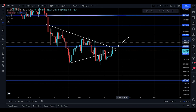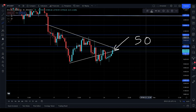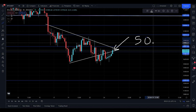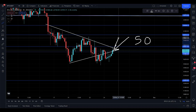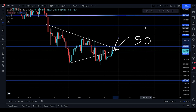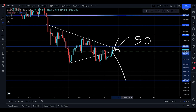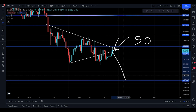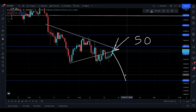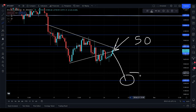So I'm going to buy at these levels with 50% of the money, and keep 50% of the money on the side. If it goes up, I win. If it goes down, I have 50 more. Let's say you have $100: you buy $50 here, and you buy $50 for the dip. I want you to buy 50% here, and buy again if it comes all the way down here, because this is not out of the woods yet.